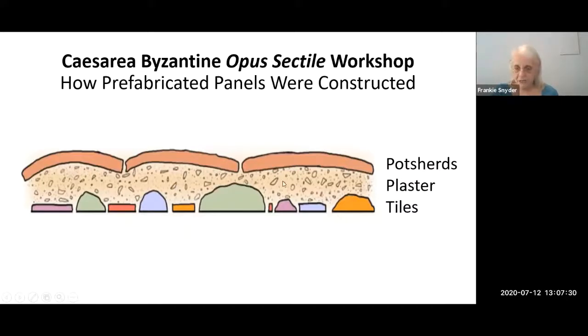Lay them out on a flat surface, cover it all over with plaster. In this case, the plaster that they're using is that pink Opus Signinum plaster. That's the plaster that has all the little tiny red chunked up pottery in it, crushed pottery. So it gives it a pink look. Then on top of it, you put these pottery shards. You lay it over the whole top of it. When the whole thing solidifies, you have something like plywood, but it's plystone, or plystone and pottery.